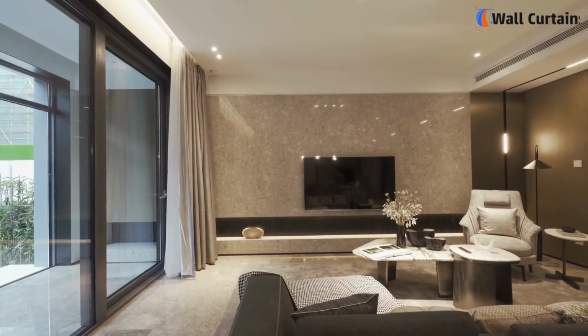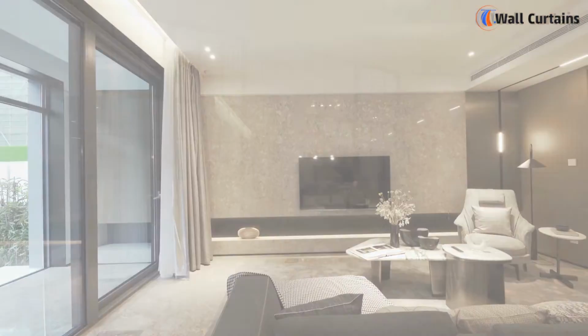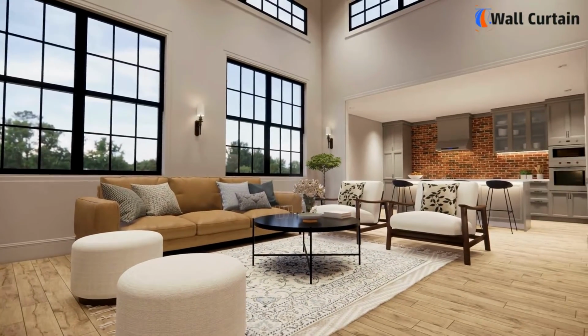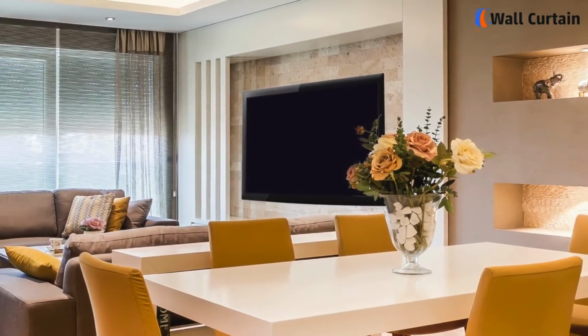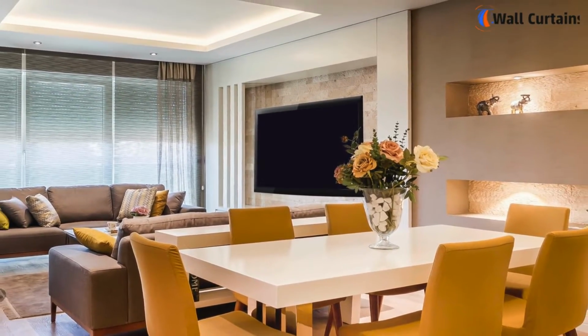Today we're diving into the world of TV showcase design for modern homes. Whether you're looking to refresh your living room or starting from scratch, we've got detailed and easy to implement ideas that will transform your space.